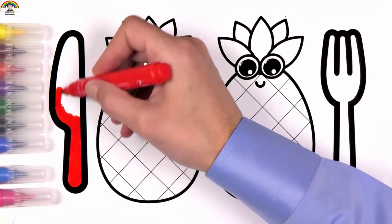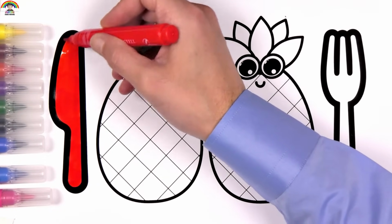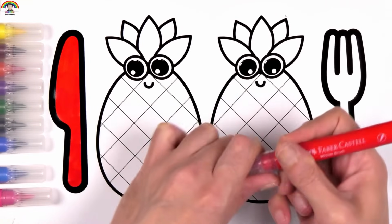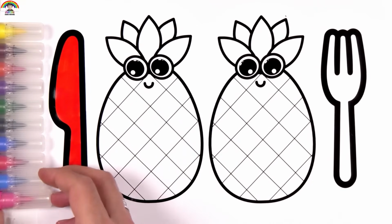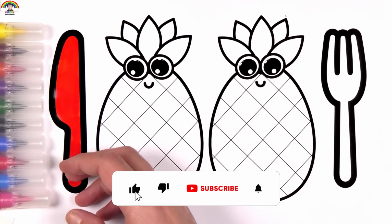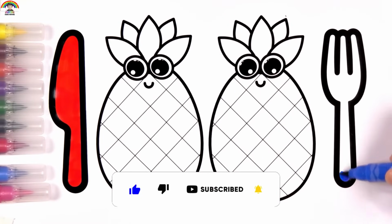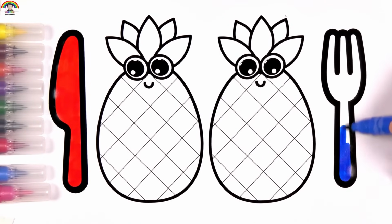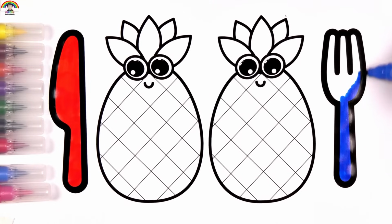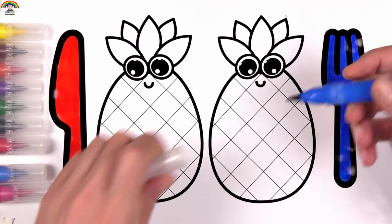Let the page burst with the vibrant red color. Red color. Dive into the depths of the blue color. Blue color.